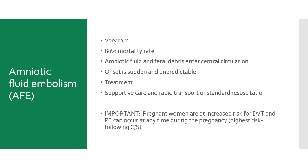and there's no treatment that we have for this in the ambulance. So getting them to a high level of care as fast as possible is important. So supportive care, rapid transport, standard resuscitation is what we have for tools in the ambulance. And I did mention that pregnant women are at increased risk for DVT and PE, which can occur at any time during the pregnancy and is at highest risk in the immediate phase following a C-section.